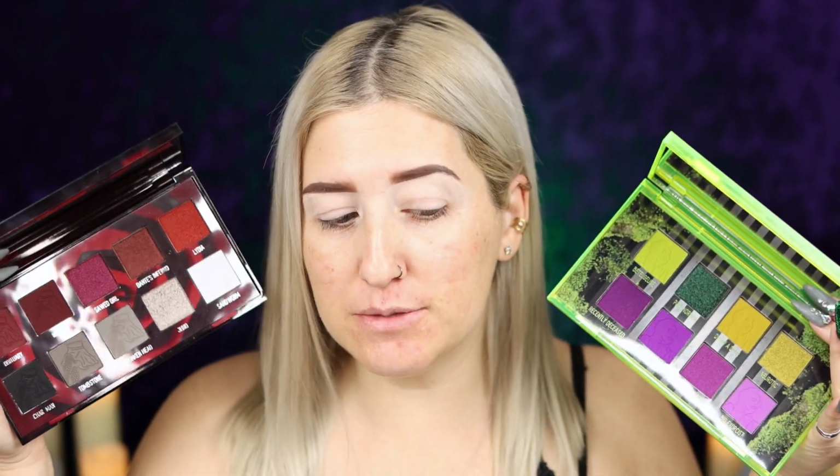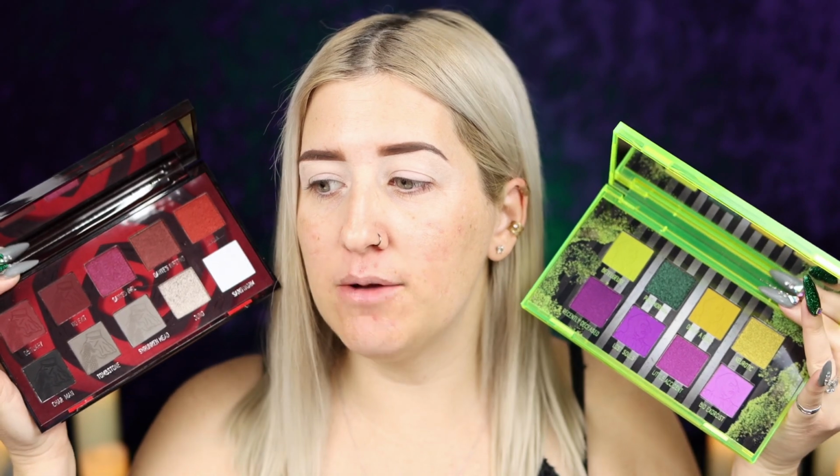So I already primed and prepped my eyelids. I used my ABH eye primer today, and then I just set underneath my brow with a different base shade, since you'll notice there's no base shades in either of these palettes, which is totally fine. More room for more fun, in my opinion. So let me start with the Waiting Room palette. I'm gonna be doing that on this side, and I think I'm gonna be going with some halo eyes today because I just love a good spotlight halo eye. So I might as well do my favorite eye look with these palettes.